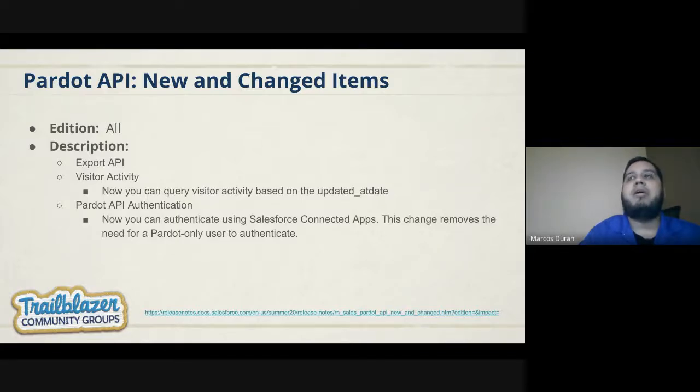Right now, Pardot has not communicated how many of those identity licenses you're going to get per org, or how to get more if you need more. Some enterprises have 10 plus Pardot-only users for specific integrations. So this may be something to look at.